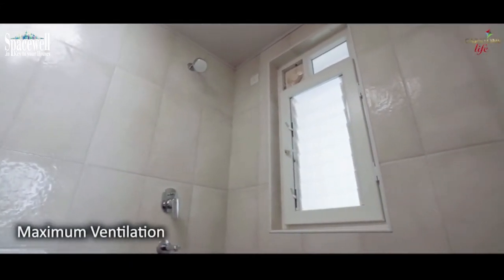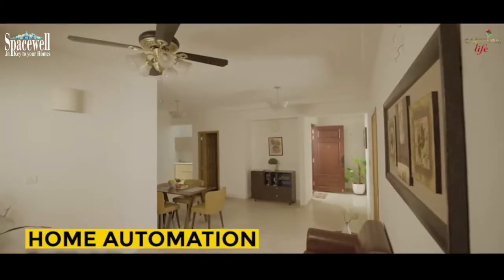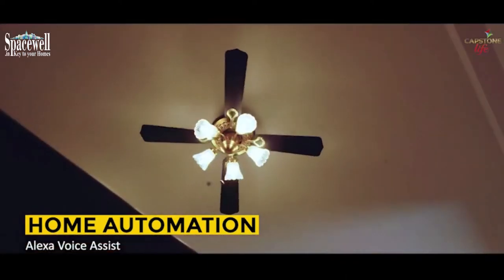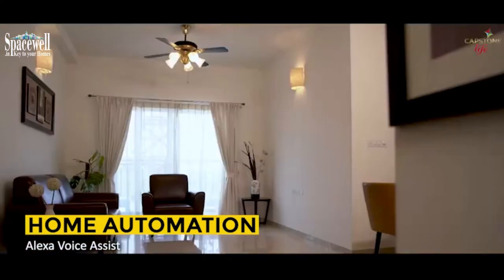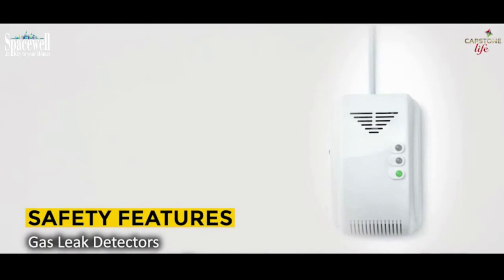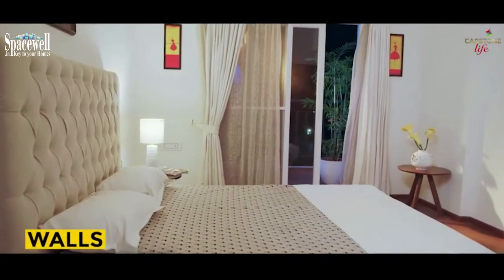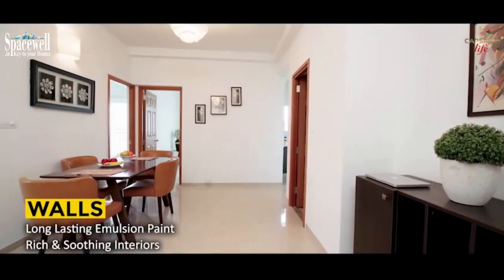Alexa, turn the living room lights on. Home automation with Alexa Voice Assist at your service in the living room and master bedroom makes your home smarter. Among many more fascinating features, the Flowing Tree offers gas leak detectors in the kitchen, fire extinguisher sprinklers, and walls finished with long-lasting emulsion paint that display rich and soothing interiors.